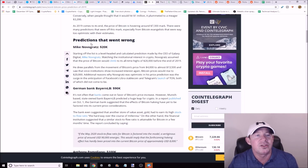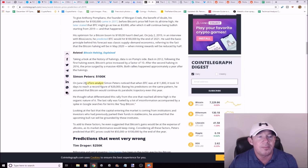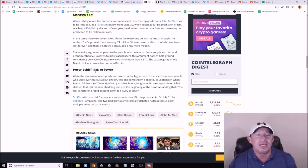Predictions that went wrong. Mike Novogratz, $20,000 Bitcoin he predicted this year. Now, to be fair, I talked about it yesterday. He predicted 20,000 for 2020 now. This German bank predicted $90,000 Bitcoin. Anthony Pompliano predicts $100,000 Bitcoin this year. Simon Peters, he's an eToro analyst, $100,000 this year. Tim Draper, $250,000. John McAfee, $1 million Bitcoin. Man, missed it a little bit. And then you got the gold bug, Peter Schiff, who hates Bitcoin, 4K or lower.